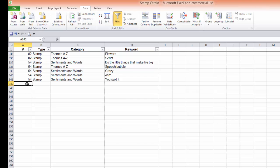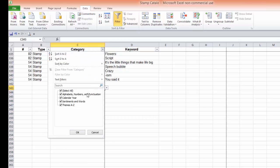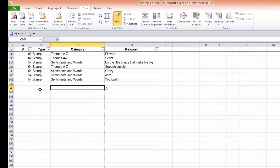So the next step then is to go ahead and put things into your spreadsheet. You have it open. Here's the number, which is the number of the envelope or the number of the location you're going to store things. This is the type. I have stamps, dies, and embossing folders. You can add to those. The category is Totally Tiffany's, plus I add one for me, which makes sense to me. You may not use it. It's sentiments and words. I like to know when it has an individual word like a calendar year or a word like hello. I want to know when those words are there because I look for those quite a lot, right? So that's your category, and then your keyword goes over here.